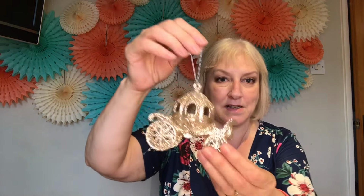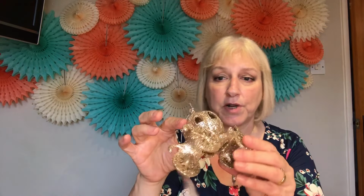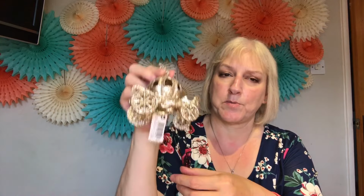I'm just checking my list to make sure I'm going through everything that I've got here. I went into B&M and I picked up another Christmas tree ornament, and this is a little Cinderella pumpkin carriage. I think that's really pretty, that. Very sparkly and gold. They had very few what I would call novelty Christmas ornaments in B&M. They had lots of the traditional ones, but they didn't have many of the novelty ones. Maybe they're going to get some more in, but I like this one. I think this was £2.50, I want to say. I could be wrong, maybe £2, but I think it was £2.50. So I like that. Harriet will like that one. She likes princess things. So that was that.